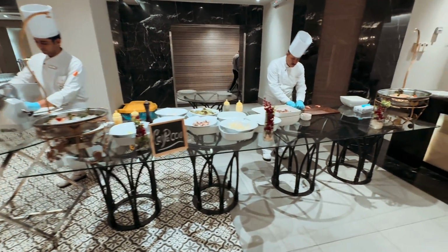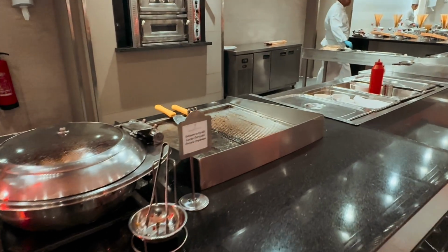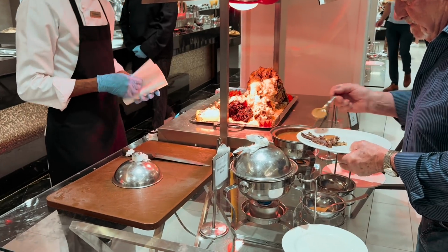Carpaccio. So today we have the French fries, as usual. Salmon teriyaki. Spectacular, guys. Oh, awesome. Okay, thank you. Yeah. Thank you. No, of course. No problem. Bye-bye. Back to the food.